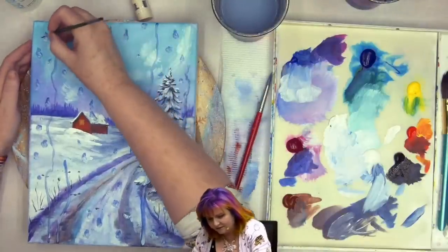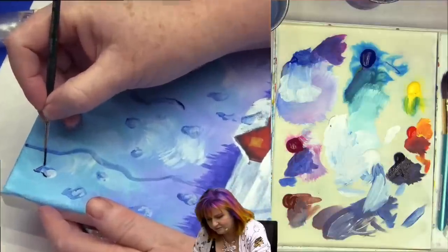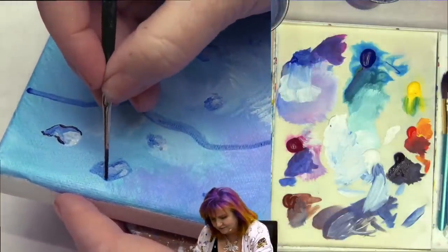So what are we going to do? We're going to come on the back. Oops. Look at that. I was zooming in to the one next to it. There you go.